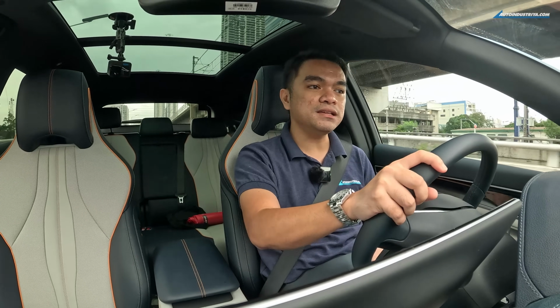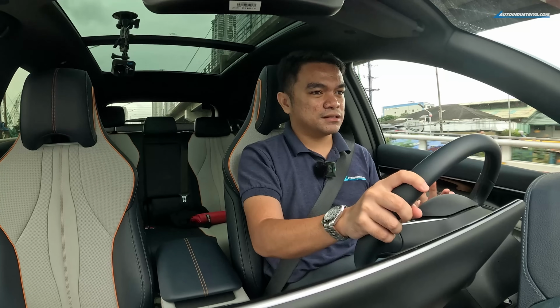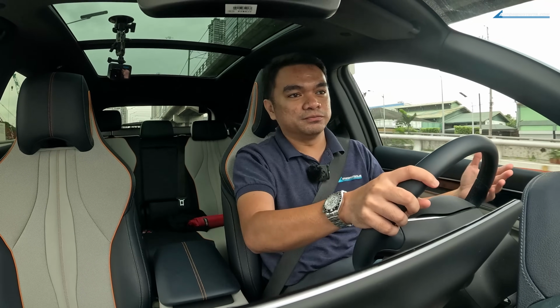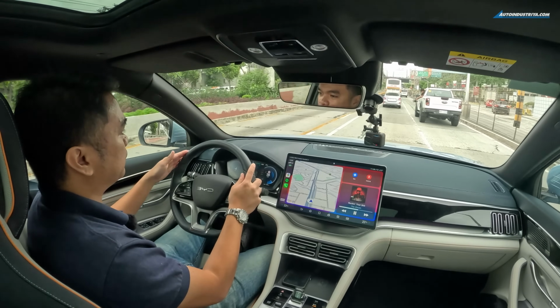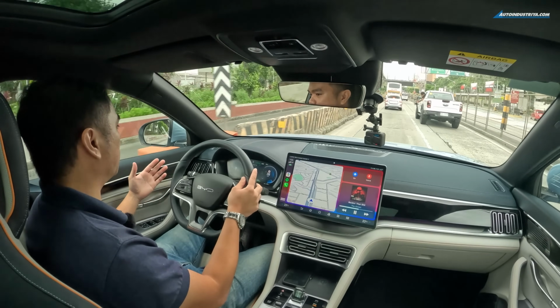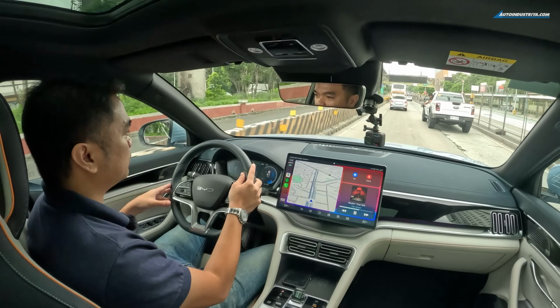I mean, the BYD Sealion 6, when you're driving it, it's pleasantly uneventful because it's quiet inside. It's got acoustic windshield in front, a lot of sound deadening elements. They put it in the fenders, even at the doors, all those additional sound deadening.